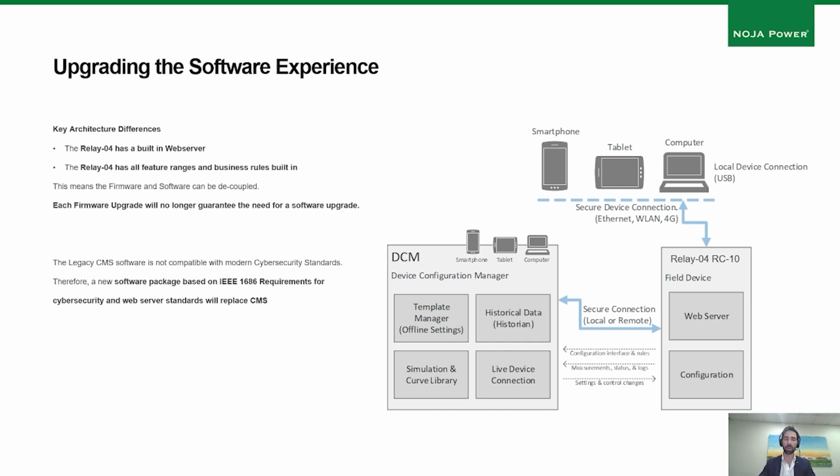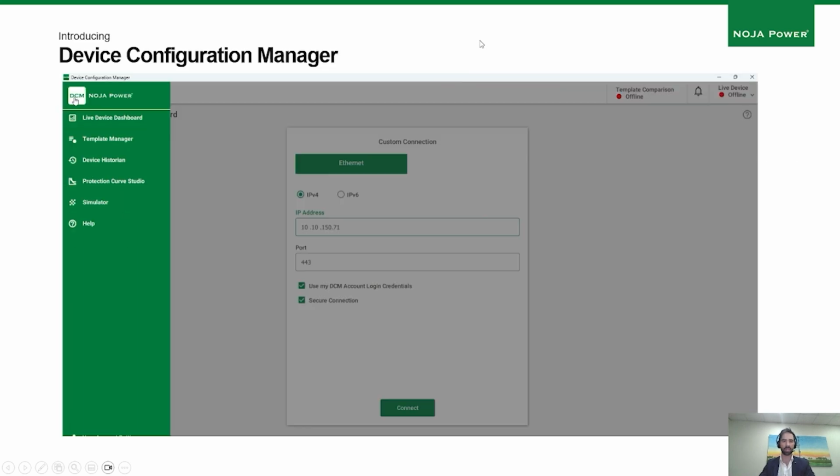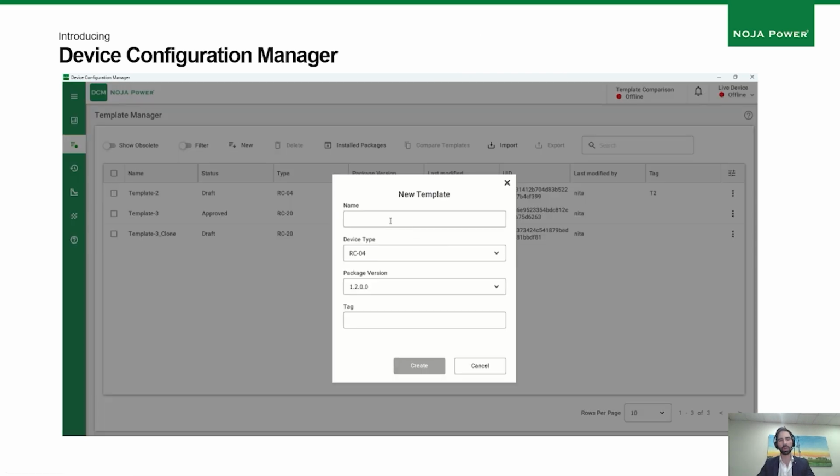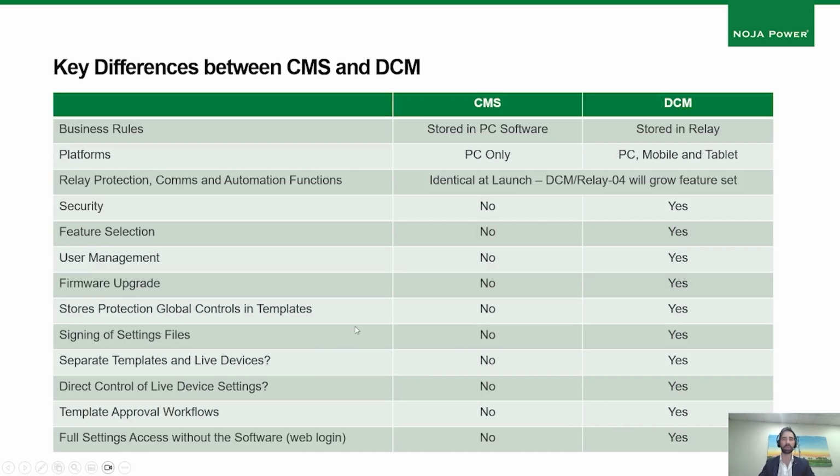Now, it's important to note that the legacy CMS software is not compatible with these new devices. However, there is a version of CMS which allows you to export settings files from CMS into DCM template files to allow you to transfer settings between the two devices with minimal effort. So Device Configuration Manager is a complete overhaul of the way that NOJA Power's settings management systems work. However, it's important to note that none of the protection algorithms underneath the system have changed, so it still remains exactly the same as what was there before.